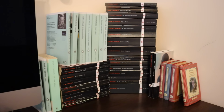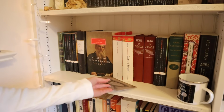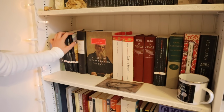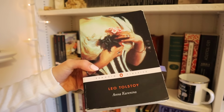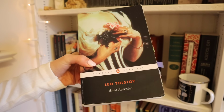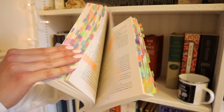So those are all of the books in the corner stack. Now I'm going to very quickly run through which ones I have in my Russian literature section. The first is in my Tolstoy section, and those are these three, as well as this one. You guys know this one very well. It is Anna Karenina by Leo Tolstoy, my very well-loved and well-thumbed edition.